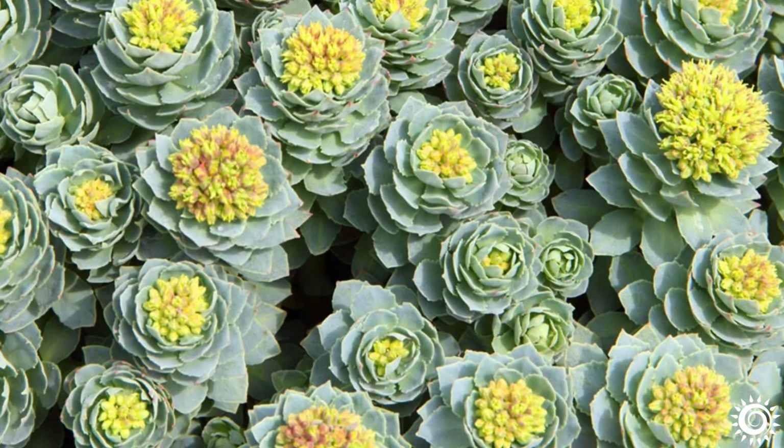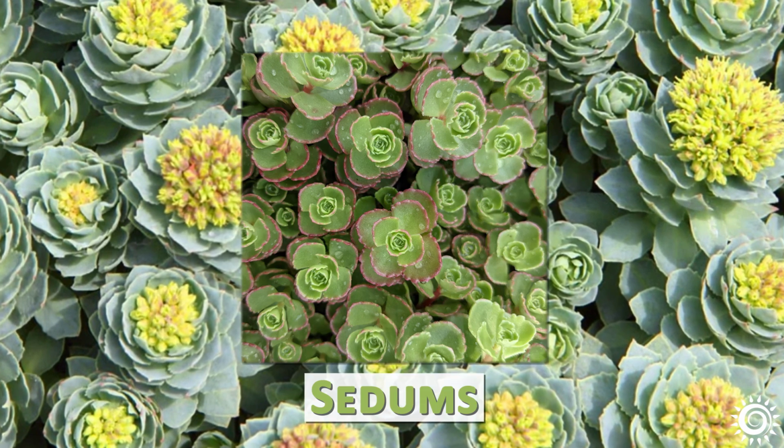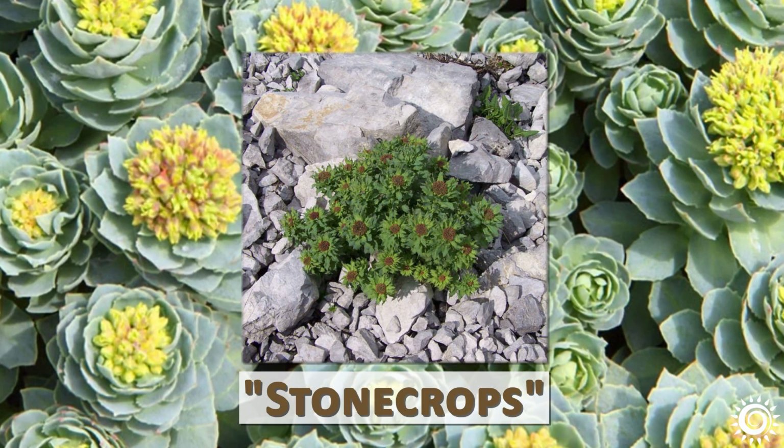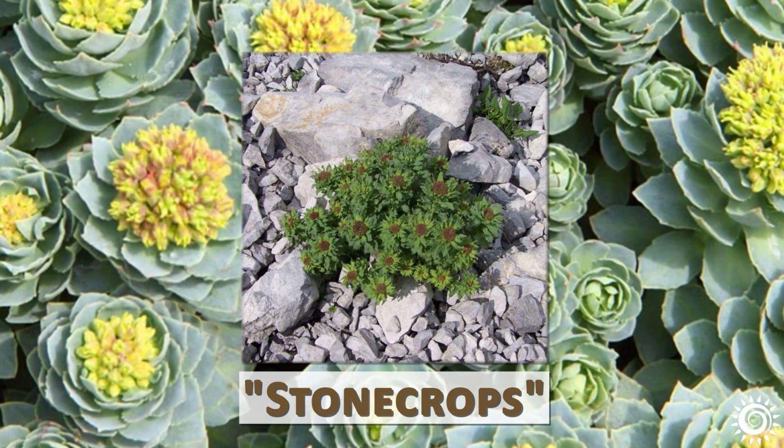Rhodiola is in the same family as the popular garden ornamental plants called sedums that, like rhodiola, are referred to as stone crops for their ability to tolerate rocky soils.